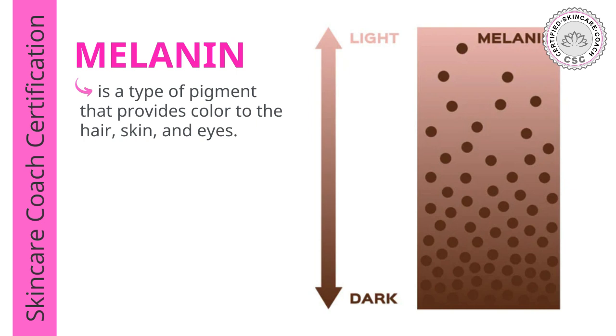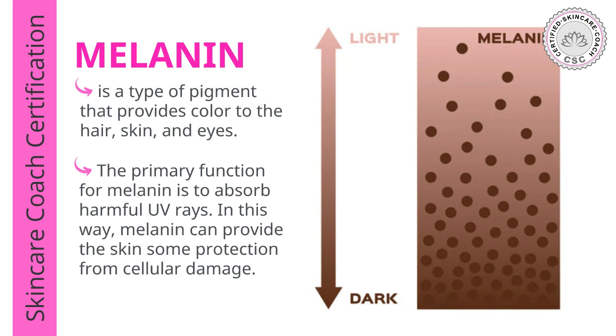Melanin is a type of pigment that provides color to the hair and the eyes. The primary function of melanin is to absorb harmful UV rays. In this way, melanin can provide some of the skin protection from cellular damage. You already know that when you go out in the sun, your skin begins to tan and darken. This is an important aspect of melanin.